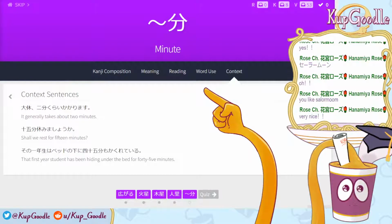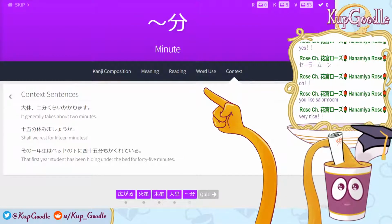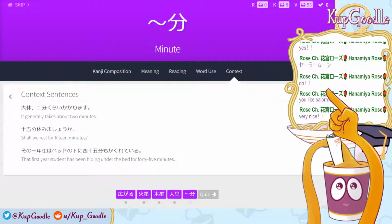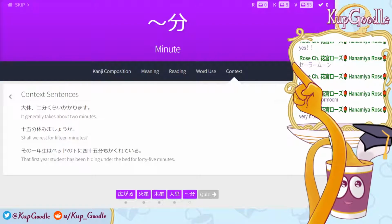2分 2分 5分 5分 4分 4分 I know it's 1分 1 minute 1分 1分 yeah and 3 minutes 3分 3分 so 1分2分3分4分5分日本語ああプンフンプンプンフンプンフンプンプンフンプンプンプンフンプンプンプンプンプンプンプンプンプンプン Ah!